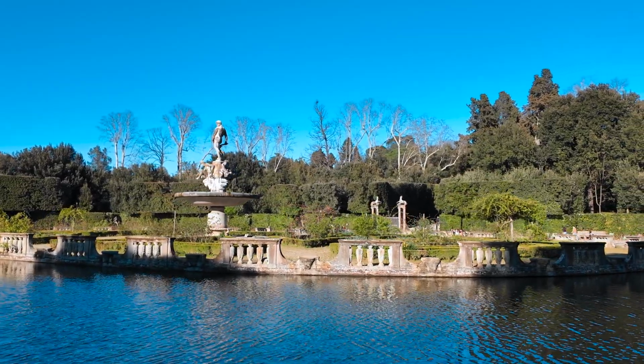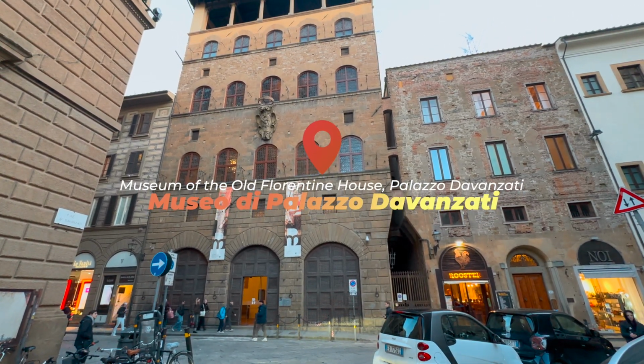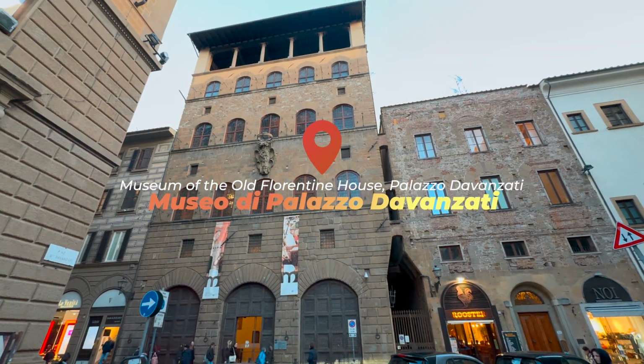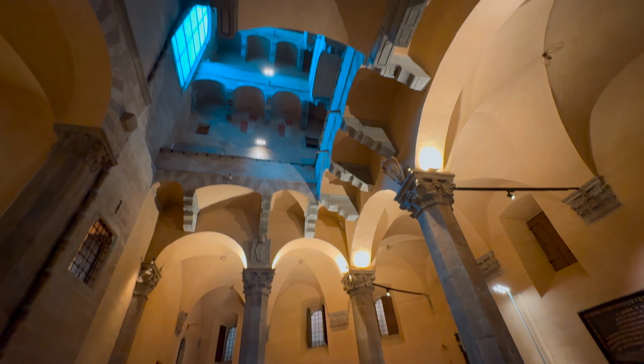Tucked away in the heart of Florence, the Museo di Palazzo Davanzati offers a rare glimpse into a wealthy medieval Florentine home. This is a must-see place that is rarely mentioned in other Florence videos.